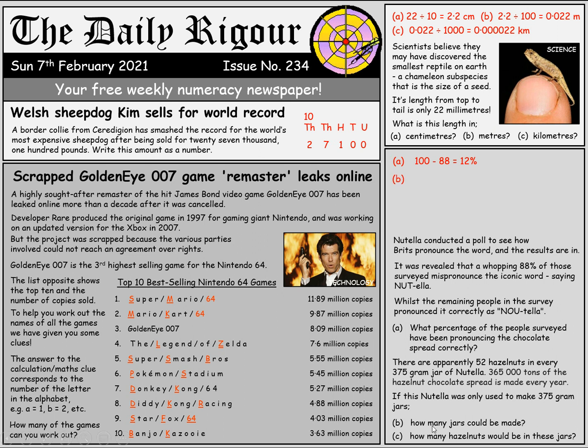Right, okay, so how many 375 gram jars of Nutella could be made from the amount of Nutella made every year? So this is quite a tricky one. Let's go through it. So 365 tons every year. We need to change this to grams. So there's 1,000 kilograms in a ton. If we multiply by 1,000, that's going to give us the number of kilograms made every year. And there's 1,000 grams in a kilogram, so we times by 1,000 again to change it to the amount of grams made per year, which is a huge amount. So there's 1,000,000 grams in a ton.